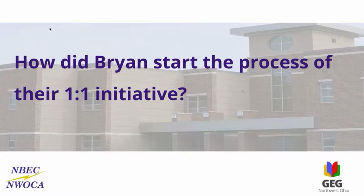When you were originally thinking about this one-to-one initiative, what grades were you looking at? Was it only certain grades, one grade, multiple grades? We wanted to start at the high school level, but we also talked about, in this committee, starting at the 7th and 8th grade.